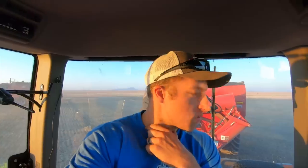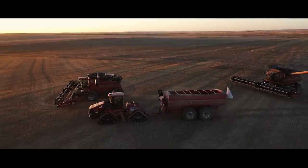You know, there's something pretty cool about what's going on right now. We're on the very homestead of Welker Farms, of my great grandpa John Welker. This land has been farmed a lot of years. It's been in the CRP program. This is the first crop coming off of it in many years. You know what, let's take a look.